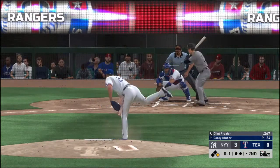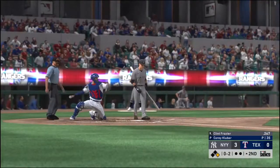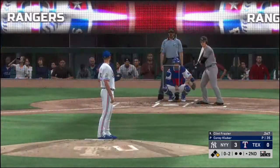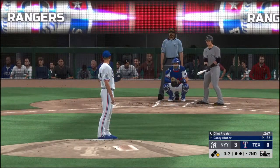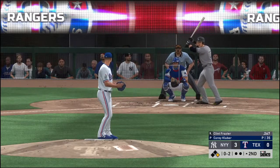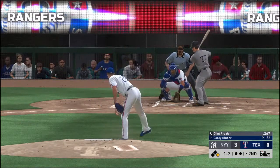On its way, the 0-1 pitch. And boy, big problems here to start this at-bat. It's 0-2 now. Have to find a way to take a deep breath right here and regroup. I know the umpire missed one, but you can't allow the next couple of pitches to be dictated by one bad call. Find a way.